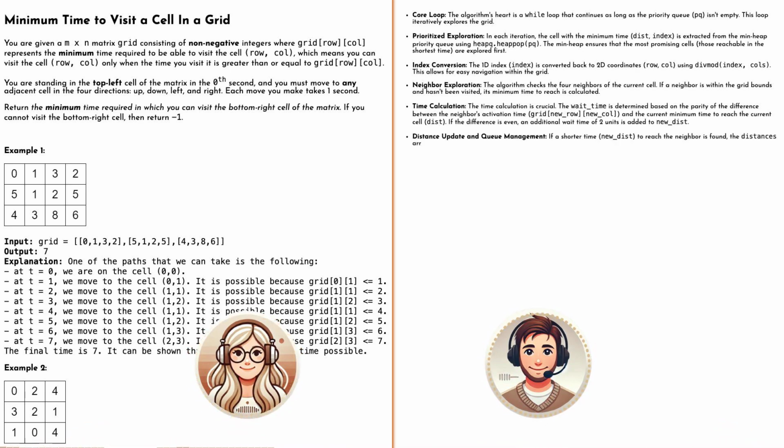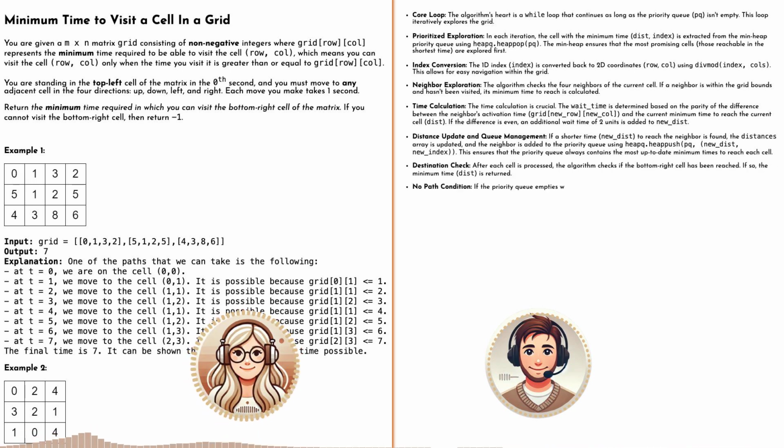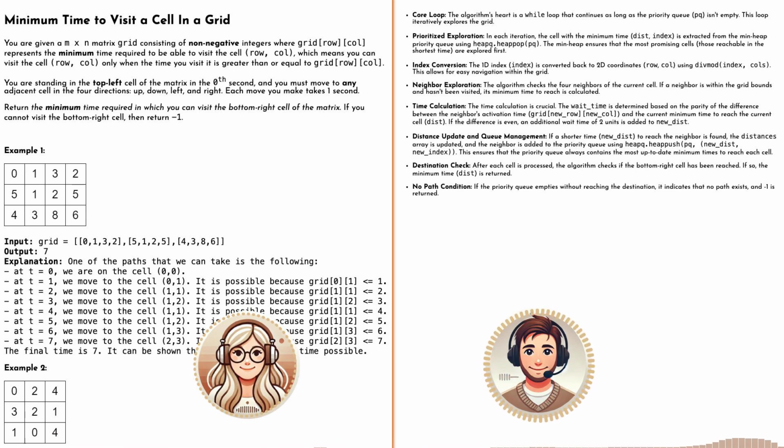We grab the cell from our priority queue that has the lowest arrival time. That's our most promising lead, the cell we can reach the fastest, right? And then we explore its neighbors. Got it. For each neighbor, we calculate the arrival time, factoring in the neighbor's activation time, the travel time from our current cell, and any potential waiting time. Right, and that's where those tricky waiting calculations come into play. Remember, if we arrive at a neighbor too early, we might need to do some back and forth shuffling to a nearby cell to make sure we hit that activation time just right. Yeah, it's like a little dance routine on the grid.